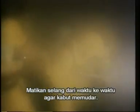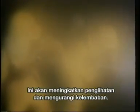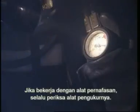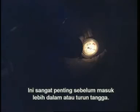Turn the hose off from time to time to allow the steam to clear. This improves visibility and reduces humidity. In a real situation, you may only be able to see a few centimeters. When working with BA, constantly check gauges. This is especially important before going further into a space or down a ladder.